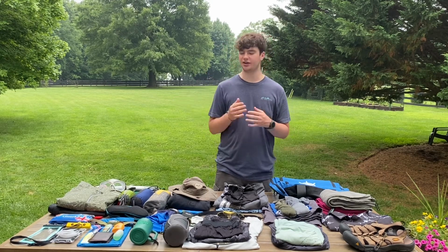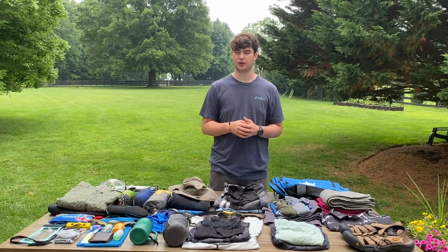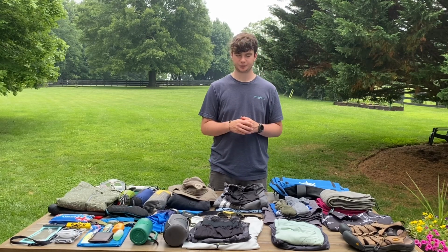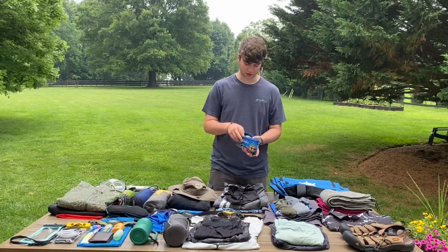Additionally, over there I had a notebook, so I had two waterproof Rite in the Rain notebooks, and I used those to take notes, and I journaled while I was on the trip.